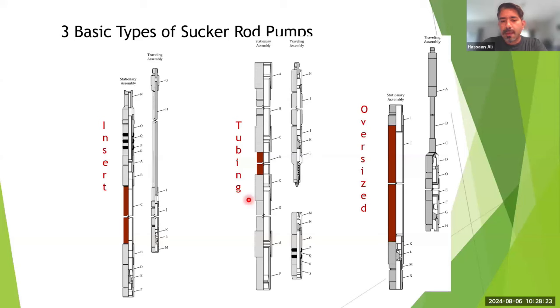Now, one of the limitations about the tubing pump and the oversized pump is that if you are going to use either of these pumps, you have to take this into account at the time of completion. Otherwise, you will have to change a lot of things at the surface or downhole. That means you might have to pull the tubing, or if you are going to use a tubing deployed pump or an oversized pump, then you have to have different type of accessories and profiles in the tubing itself to make sure that they are deployable.